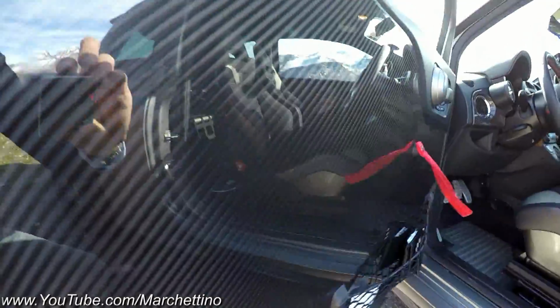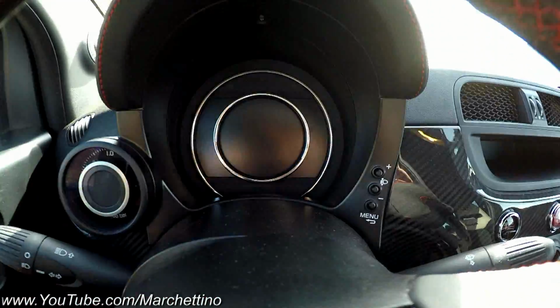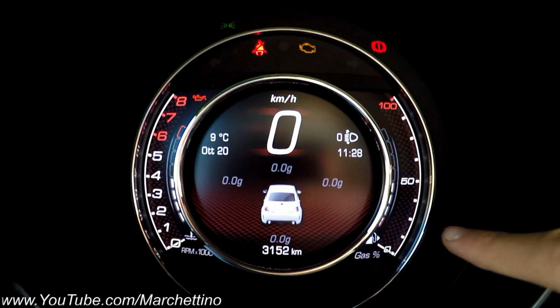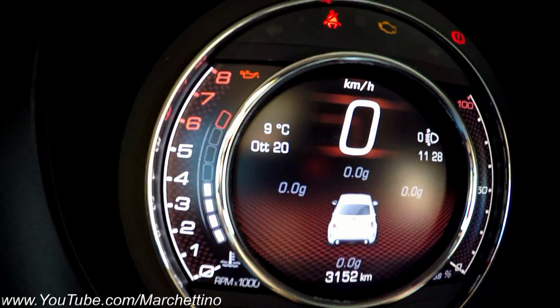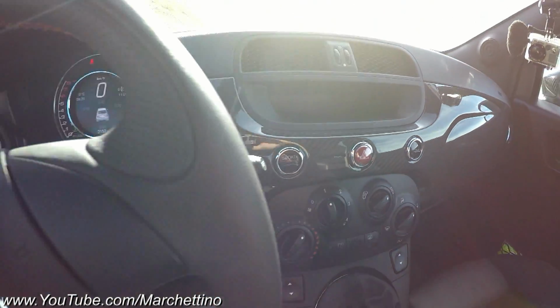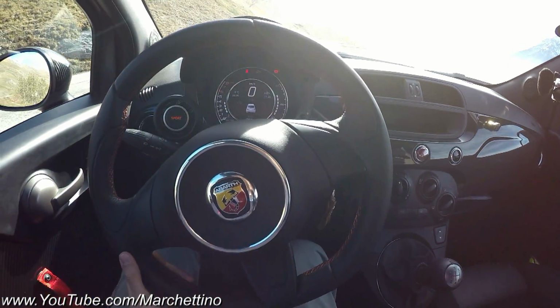Let's have a look at the interior. The door panels are made of carbon fiber and they look absolutely amazing. The new generation of the 500 features also a digital display. On the right it shows how much throttle you're using, and on the left the engine revs. Here's the carbon fiber dashboard, the sport button, which makes the throttle more responsive and the steering wheel stiffer.